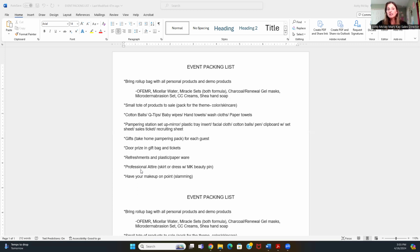Your professional attire. Okay. So when we're hosting events, based on your guests and the location, you do want to be casual. You're not casual, but professionally and snappy casual. Okay. A skirt, dress, flats, pumps with your MK beauty pin. I have a beauty coat. If you got a beauty coat, definitely wear that. That looks professional. Obviously you're not wearing a prom dress, so you don't want to wear that and make your guests feel uncomfortable. So you need to kind of evaluate your guests. Especially your kickoff debut, you want to make sure you make them feel welcome as well, based on your attire. Okay.